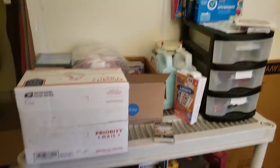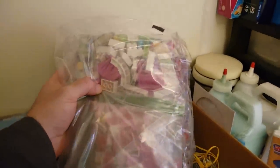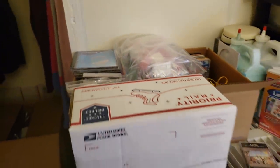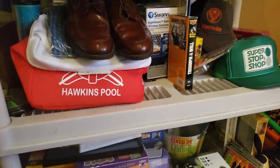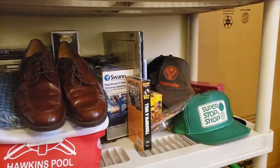Same thing with this shelf right here. This is a huge lot of Legos that I have listed. Here's a whole bunch of other Legos I have listed. I separated these and listed these separately, trying to get the most bang for my buck. See what happens there. Got a few things down here. Nothing really great on this shelf. These are all just like extras and things that I have listed on eBay.